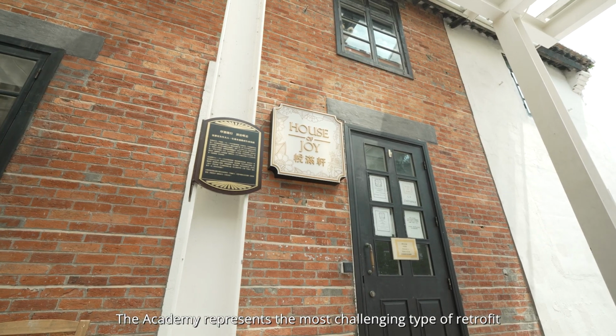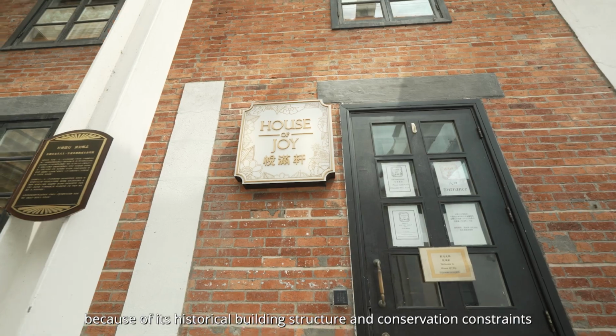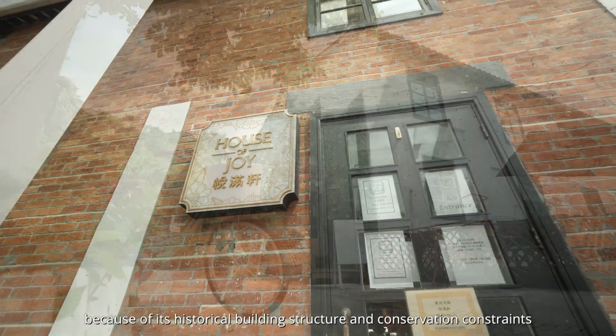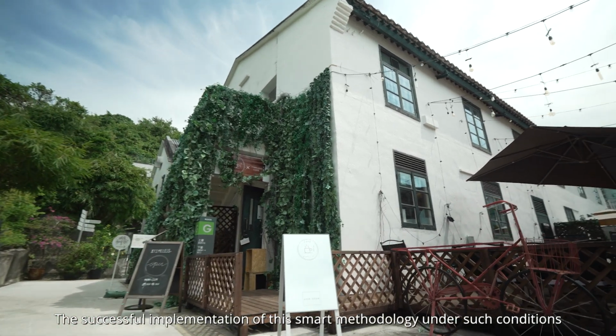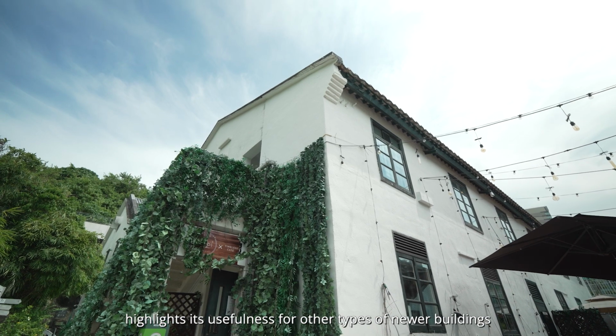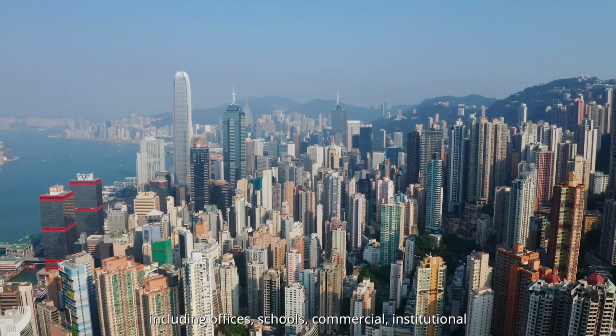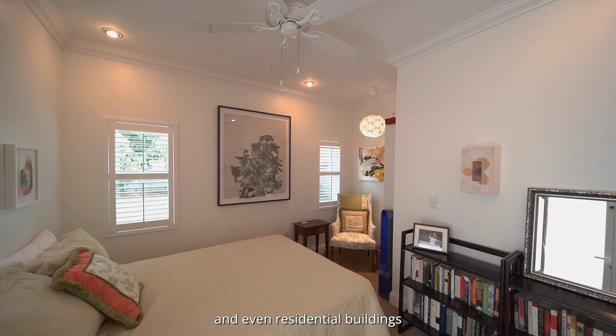The Academy represents the most challenging type of retrofit because of its historical building structure and conservation constraints. The successful implementation of this smart methodology under such conditions highlights its usefulness for other types of newer buildings, including offices, schools, commercial, institutional, and even residential buildings.